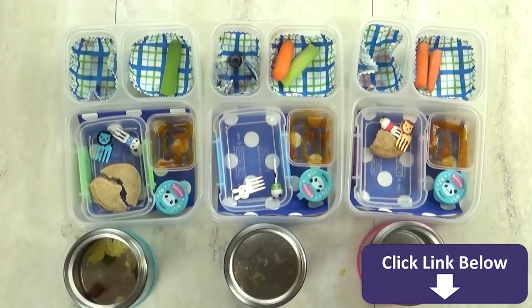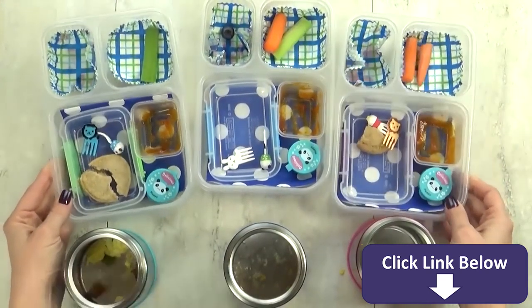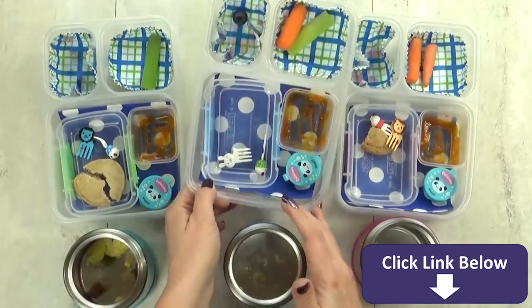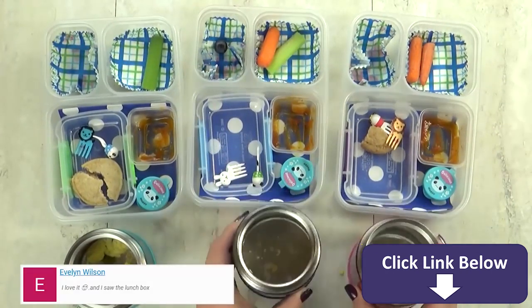Time to see how they did. Not too bad today. What'd you guys think? It was awesome. It tasted really good. It was pretty delicious. What was your favorite part? I like the pancakes and the eggs the most.